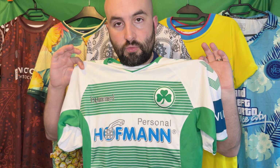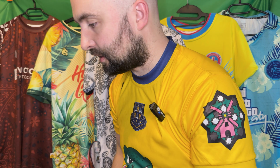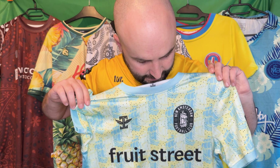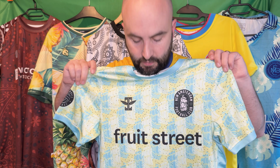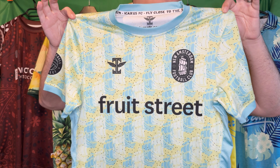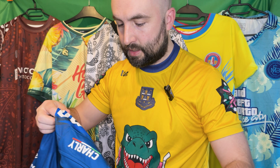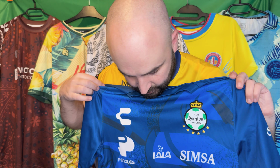We've got this really cool Grove for Firth Hummel one from a few years ago. This is Icarus. This is another brand. They do non-league US teams. So this is New Amsterdam Football Club. This is a really popular shirt, this Fruit Street one. I've got a copy of this myself, but this is an additional one. You guys know I love the Charlie shirts. Check this one out.